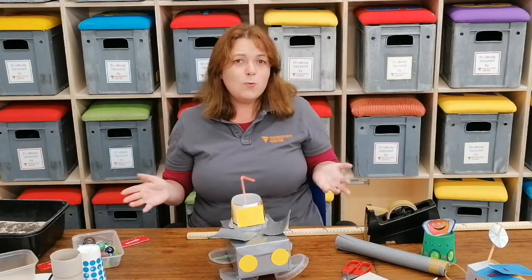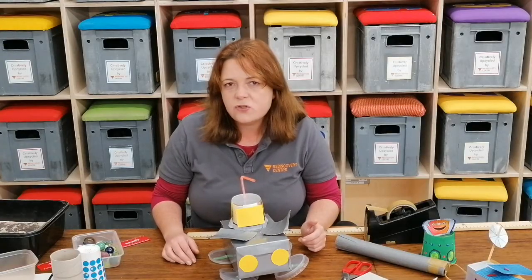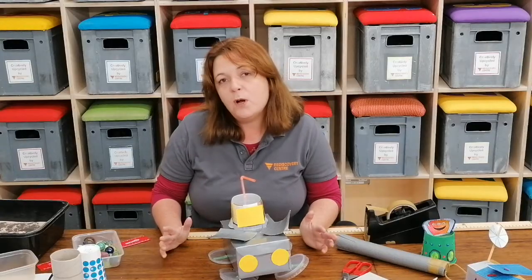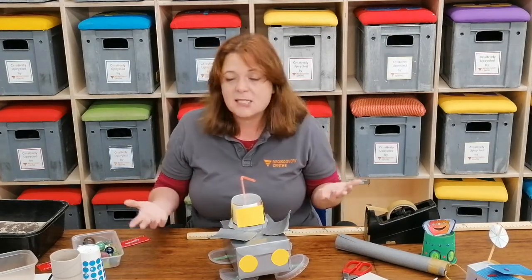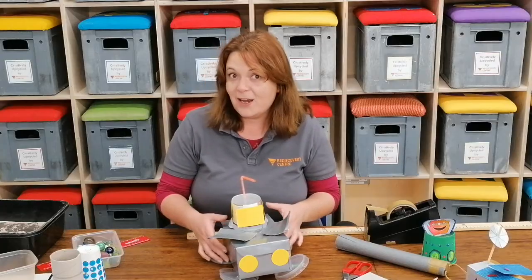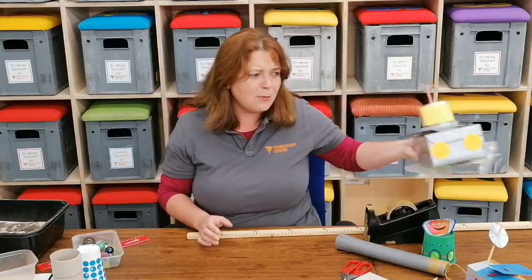So you can come up with your own designs, and then you can do a test to see does your Mars rover do what you think it's going to do. If you want your Mars rover to move, is yours able to move? Could you bring it outside and test it out on a track of your own creation? So using maybe sand or using places with lots of rocks. You can test out all the different rovers in the classroom to see which one does the best. So that can be a really, really good activity as well.